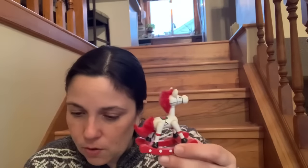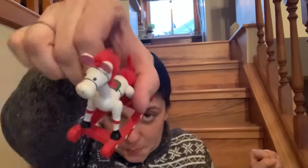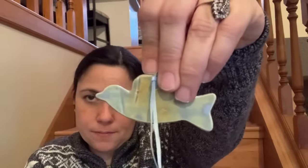Oh, how cute. I saw something about a rocking horse. It was in a DIY from her friend in the 80s. So cute. Oh, that's adorable. Little angel. That's cute. A little dove. It's like someone made it. It's like clay or something. So cute. These are adorable.